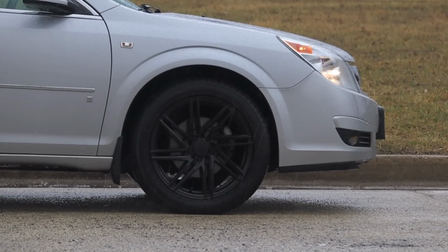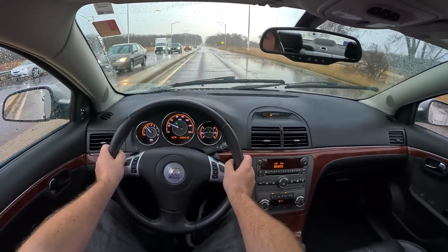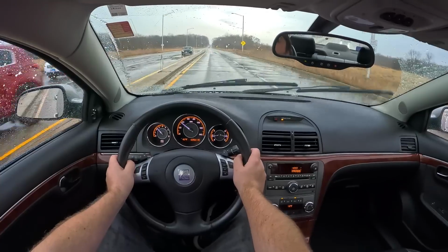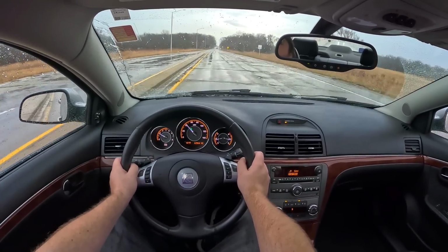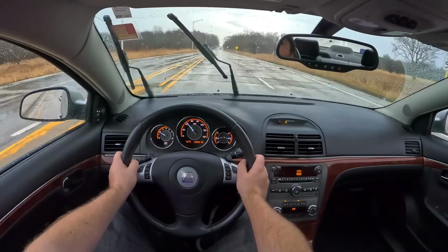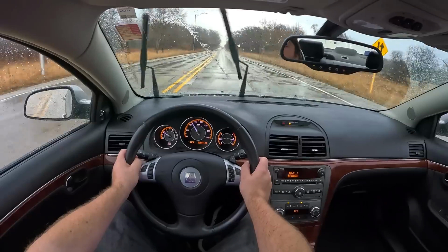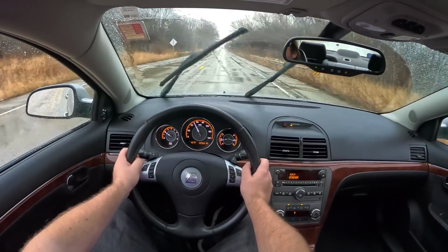So how does it feel to drive the Saturn Aura? Well, the downside is the ride. The ride's a little bit rough, but visibility is good. And like I said, power... you can put your foot down and you're gonna go. I mean, it's not a rocket ship. It's not the fastest thing in the world. The skin isn't peeling off my face, but it's quick for what it is. This is a Saturn and it's relatively fast. So I like that a lot, and I love the power from the V6.